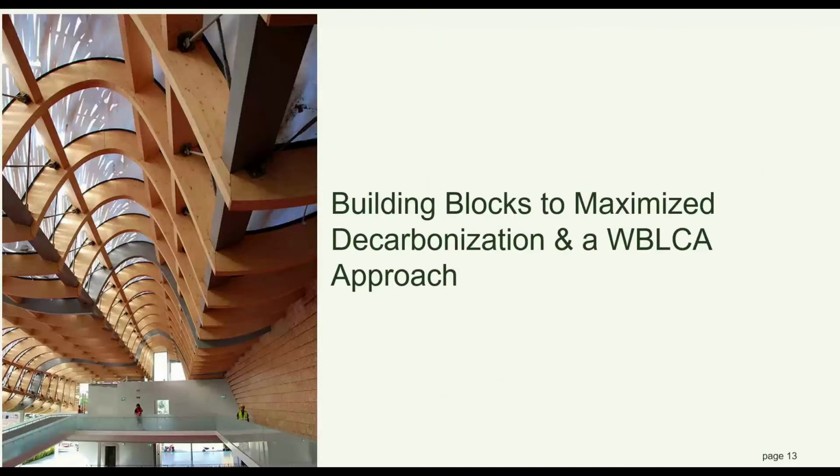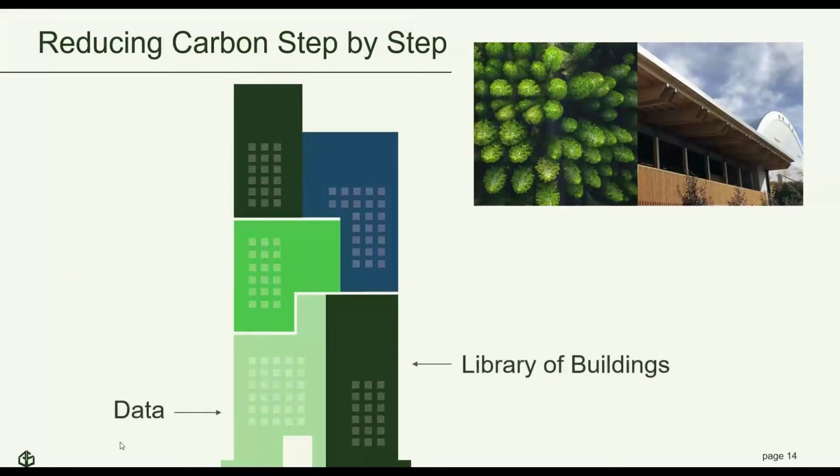So what are the building blocks to getting to maximized decarbonization in a whole building life cycle assessment approach? I'm going to dive into each of these, but the first is data. You have to have data that is publicly available, data that does not have any proprietary applications overlaid to it. That transparency is key so that the built environment holistically can move forward with that data. And that gets into both EPD data as well as a library of buildings, which is that benchmark data I spoke about in the last slide. Benchmarking essentially the environmental footprints of existing buildings.